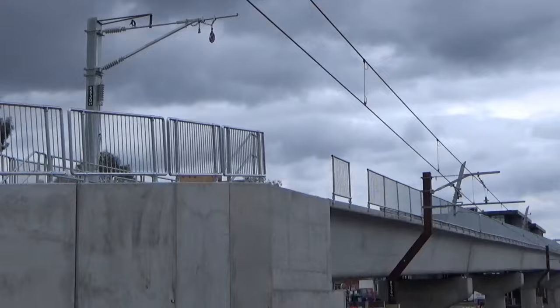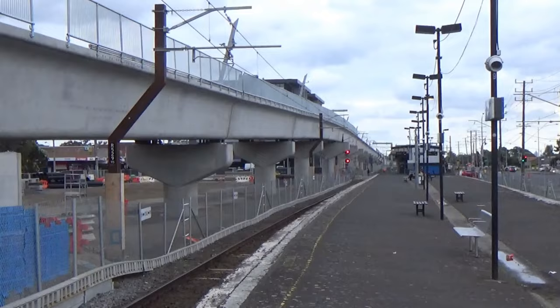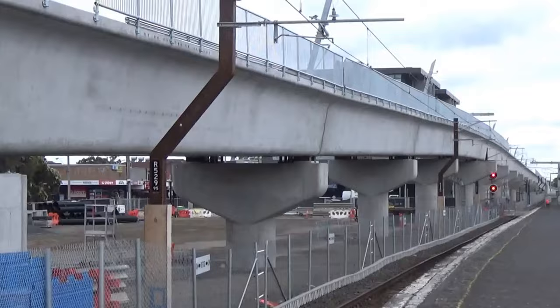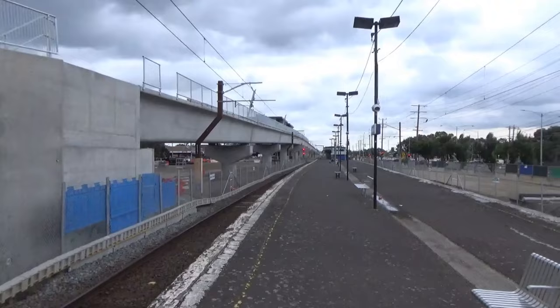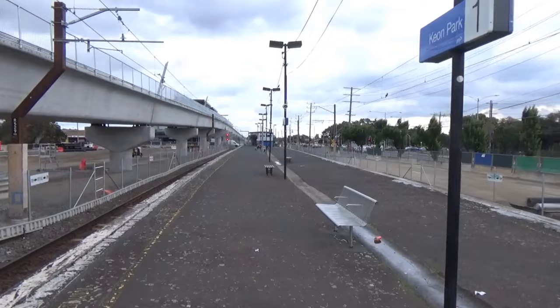I think on the level crossing removal website, it says that this station will close on the 21st of January, 2024. So I'm not sure when I'm going to upload this video, but it's quite soon. And it definitely looks like this bridge is pretty much good to go. Just needs a tiny bit of track work. I will show you soon the second rail bridge, which by the looks of things is going to run smack bang where this platform is.